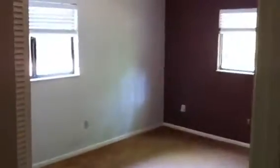And a large bathroom here. Very dark in here, so it's gonna be hard to see. But you got a tub shower, a large vanity. There's some damage on the door down here. It needs a new door. A tenant was thrown out of here and wasn't happy about it.